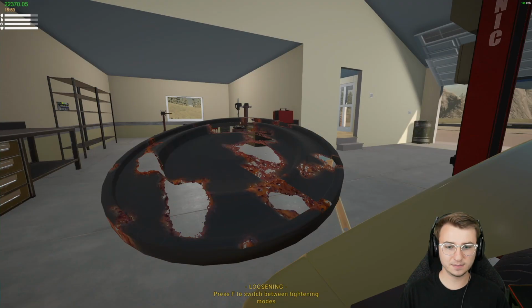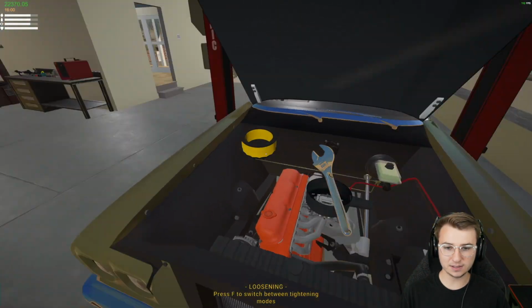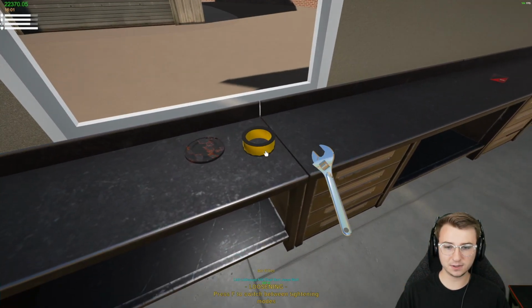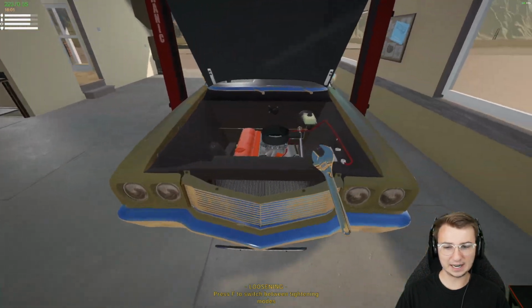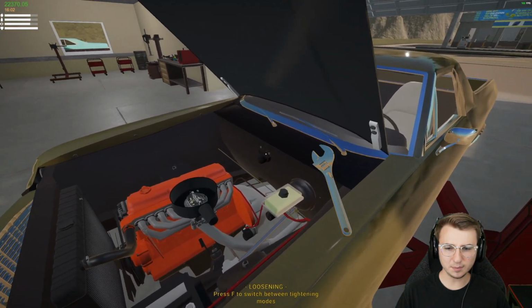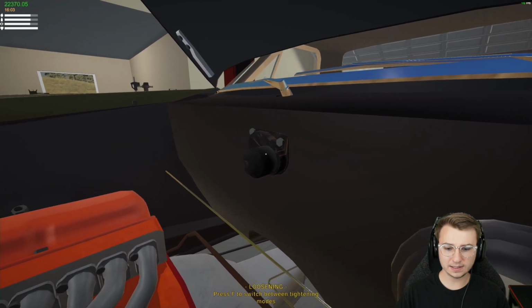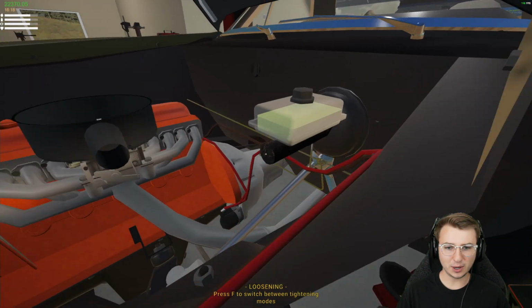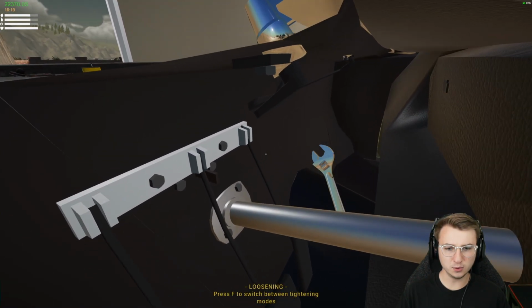Let's start here with the air filter cover. That thing has definitely seen some miles, or seen some kilometers. Air filter's still in decent condition, but that top cap right there is very, very dusted. Also looks like the wiper motor, I think that's what that is. Wiper motor might need replaced. And definitely the brake master cylinder for sure, but I don't remember how to remove that.